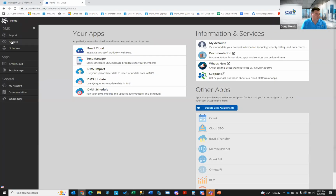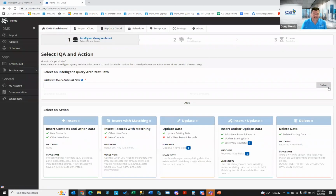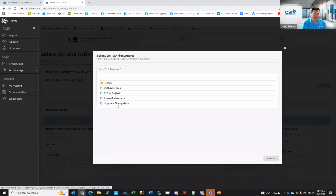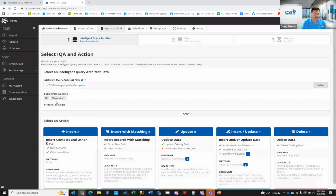So very straightforward, right? We're going to use iUpdate because my data source is coming from an IQA. If you don't have iUpdate, you can go right here and you could export this data and then use iImport to do the fix. But I'm going to go iUpdate and I'm going to select that IQA. It's down here under CSI and it's down here under training. And here it is, update occupation. And you will see it says where the occupation is equal to ENG. Yep, that's what I want. There are 2 columns in my IQA. I really only need 1. I'm going to update my data in iMIS.